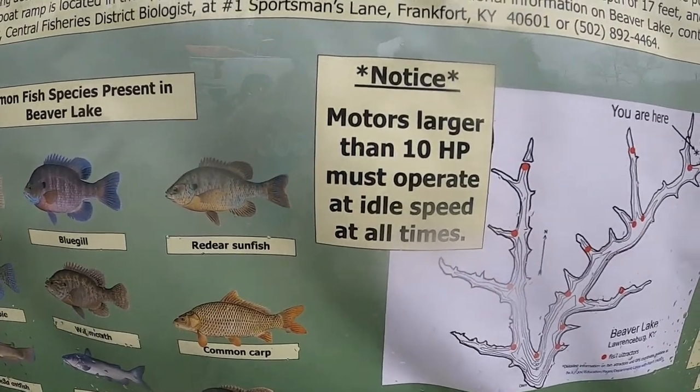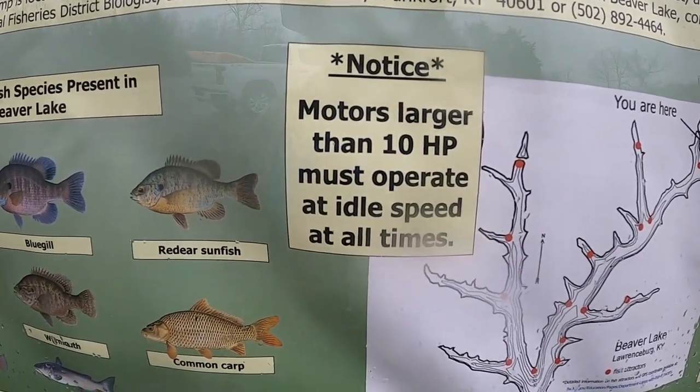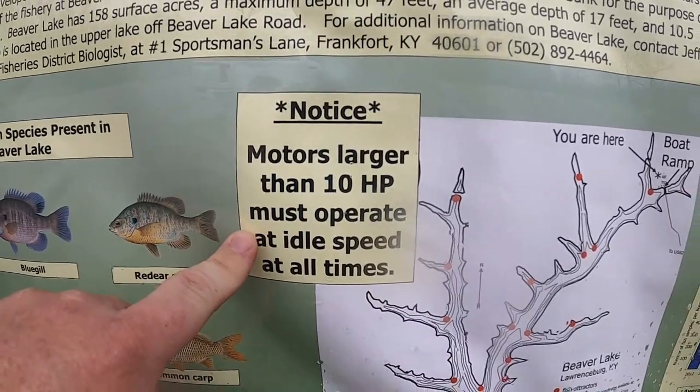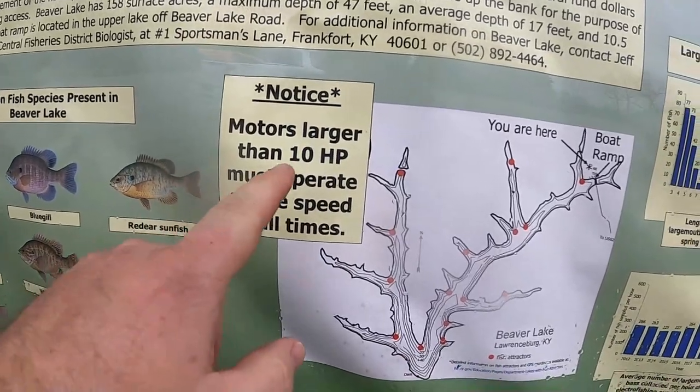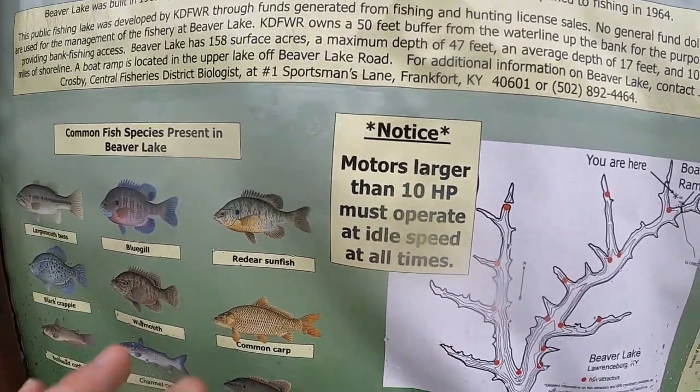Motors larger than 10 horsepower must operate at idle speed at all times. That's huge, folks. So if you got a big motor, or you got a big boat, keep it at idle speed. You can put your motor down in the water. They just changed that a couple years ago. It's not that long ago.